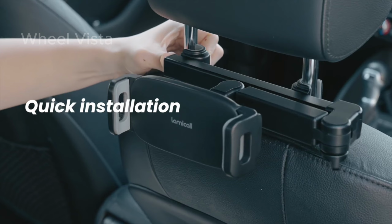Let's start with something most drivers use every single day. LISEN 15-watt MagSafe car mount charger. Loose phone mounts and messy charging cables can make your dashboard look cluttered, and worse, unstable on bumpy roads. This mount solves both mounting and charging at the same time. It delivers up to 15 watts wireless charging, keeping your phone powered during navigation while maintaining a stable magnetic hold.